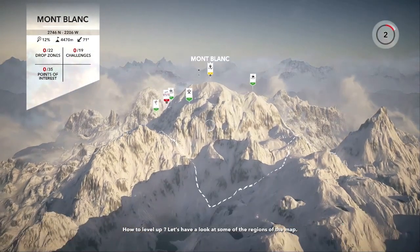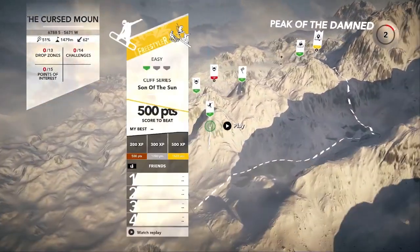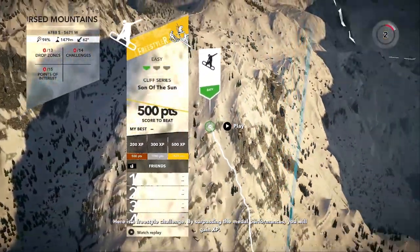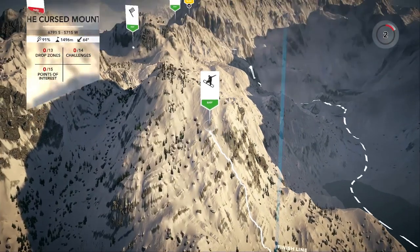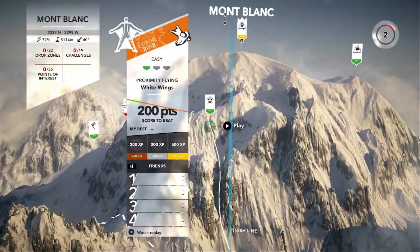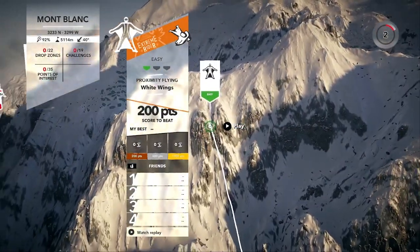How to level up? Let's have a look at some of the regions of the map. Here's a freestyle challenge. By surpassing the medal performances, you will gain XP. You will find different types of challenges scattered in all regions. Here, for example, is one of the many wingsuit challenges.